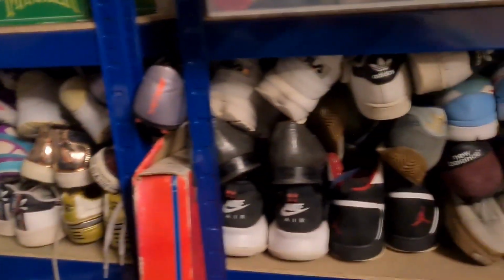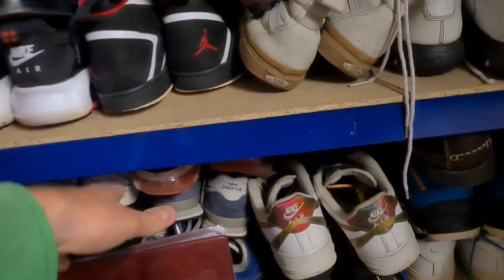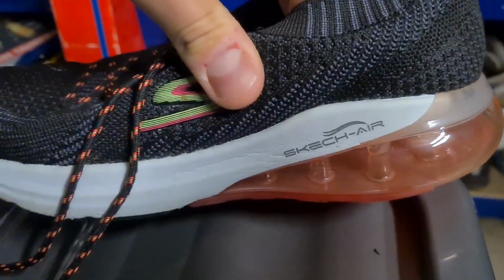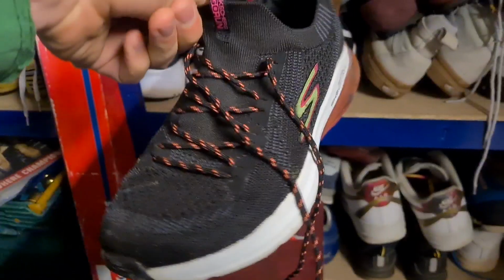Couple of shoe sales now. Where are they? That's the bubble. You can see it. These are a pair of Skechers Sketch Air. Thing is with them, they're really worn at the back there. Didn't pay too much for these. And they've sold for 20 quid all in. Nice pair of shoes. And the other shoes, talking about wear, look at these.